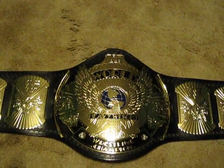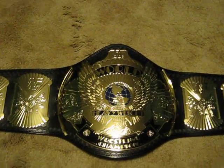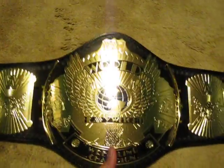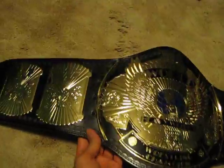As you can see, there is exceptional attention to detail. It has all of the original WWF logos on it, which is pretty cool. I would have been upset if it didn't. And, again, the leather looks good from the front as well.